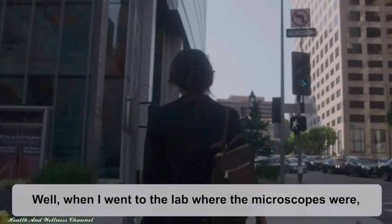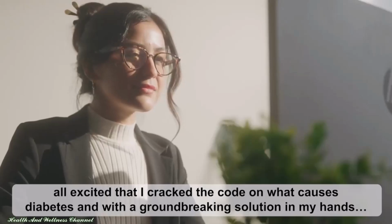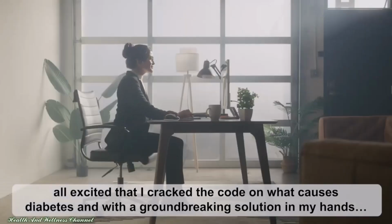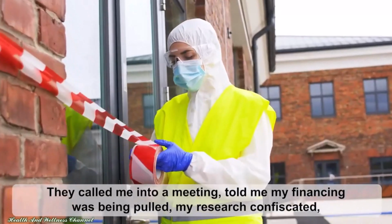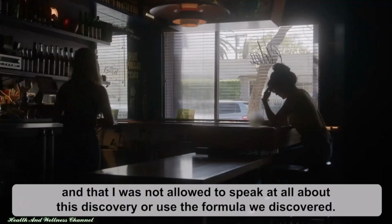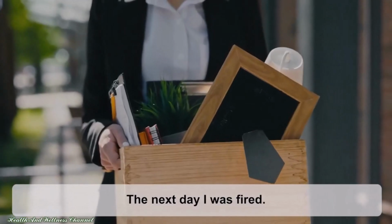Well, when I went to the lab where the microscopes were, all excited that I cracked the code on what causes diabetes, and with a groundbreaking solution in my hands, they called me into a meeting, told me my financing was being pulled, my research confiscated, and that I was not allowed to speak at all about this discovery or use the formula we discovered. The next day, I was fired.